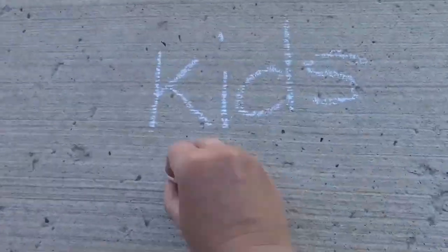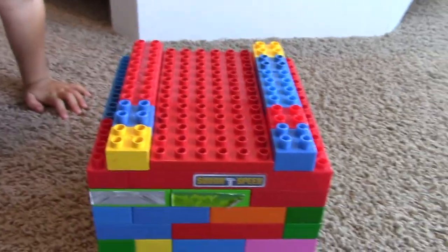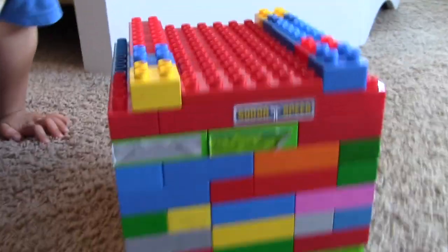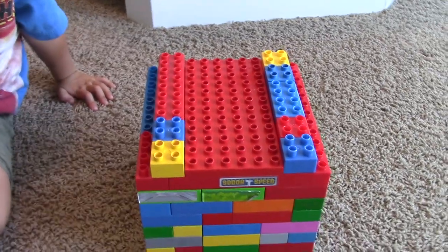Okay, so let's play. It's playtime! What's this thing, Liam? It's my surprise box. What do you think is in your surprise box? I don't know. Do you think it might be full of surprises? Maybe. Why don't we open up your surprise box and see what's inside? Okay.